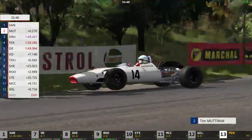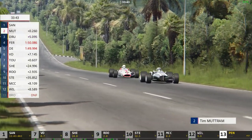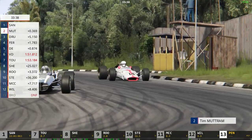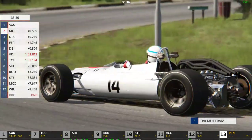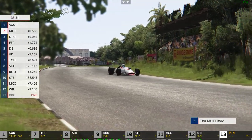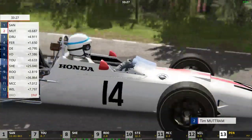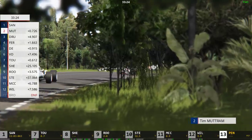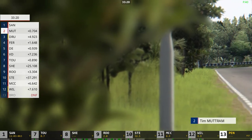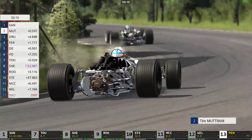Here we go. Tim Muttram still sticking in Santini's slipstream. Will he be close enough for an outbraking manoeuvre towards the circus hairpin? Not quite close enough this time around. He was last time. They both take very different lines there. Santini took a more defensive line. Muttram took a more attacking line. And they still continue to run 1 and 2 in that order. Santini, Muttram. But definitely Muttram not letting him get away just yet.